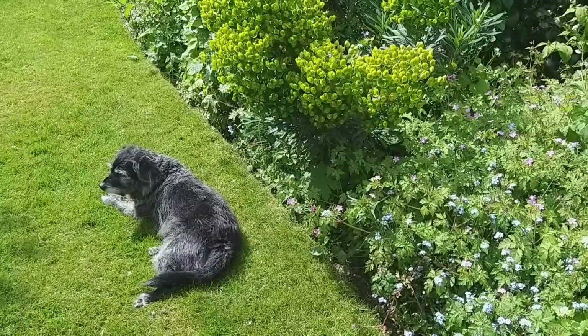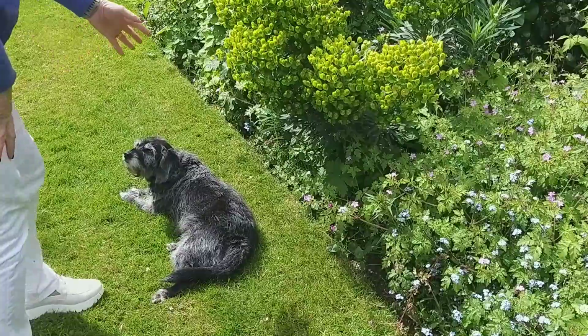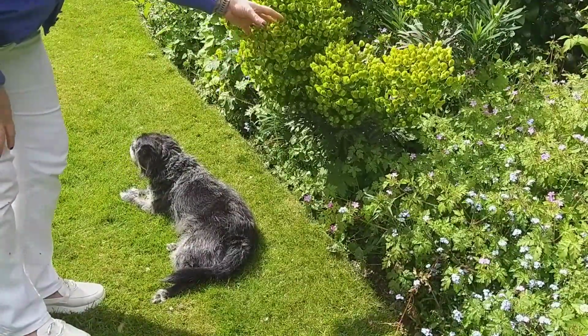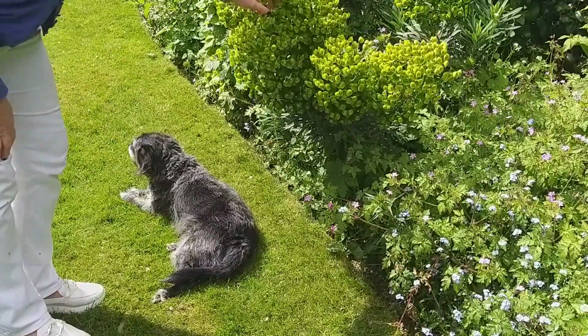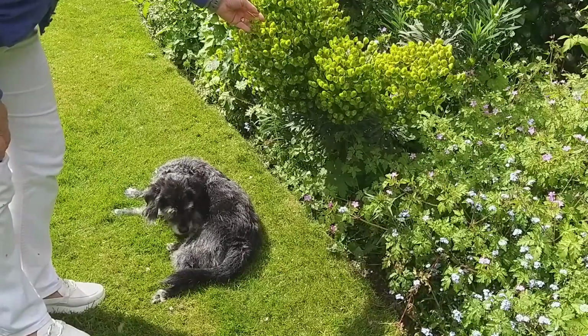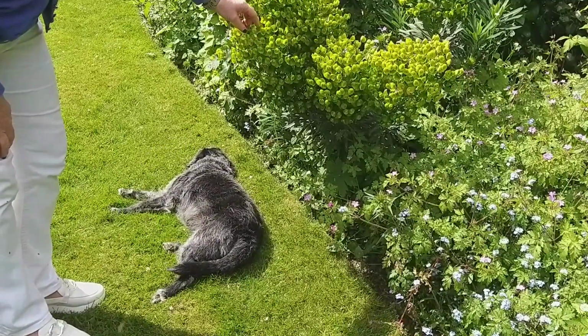And there's the good old euphorbia. So this is quite a heavy-headed variety. I don't use this for cut flowers. I just find it too heavy to fit in the vase. We have got some in the front garden that's slightly more dainty in character, but whenever you use euphorbia, just be careful. The milky sap can be an irritant to your skin.